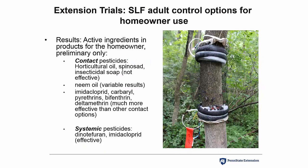In our trials, we tried a variety of pesticides. We looked at contact pesticides and we looked at systemic pesticides as well. What we found in our preliminary tests is that horticulture oil, spinosad, and insecticidal soap were not very effective. Neem oil gave us some variable results, but imidacloprid as a contact spray, carbaryl, pyrethrins, and bifenthrin were much more effective than our other contact spray options. Our systemic pesticides, the ones that we applied as a bark spray or a tree drench, included the active ingredients of dinotefuran and imidacloprid.